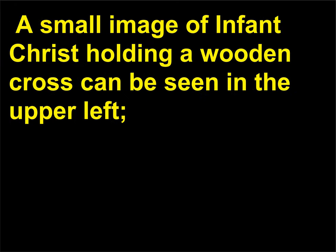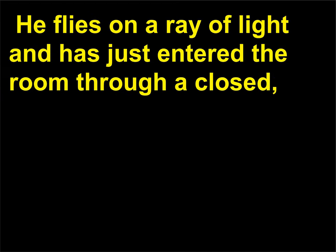A small image of infant Christ holding a wooden cross can be seen in the upper left. He flies on a ray of light and has just entered the room through a closed yet unbroken window, which is a reference to Mary's virginity.